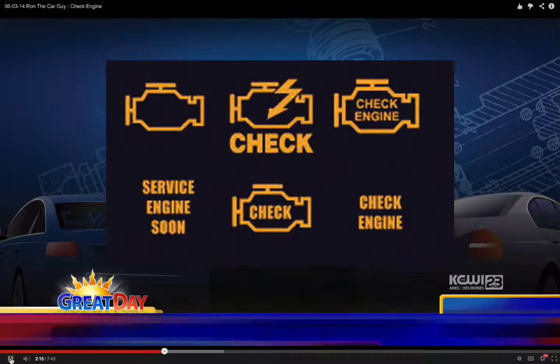They did away with the service engine soon one because people were confused. They confused service with an oil change, and when it came on they would think they had to get their oil changed, when in fact it was trying to tell you there was a problem. So that one went away. Now it's usually just a picture of the engine, like in the upper left, or it says check in the middle of the engine, like the bottom center one. That light will come on and stay on solid, which is typically what happens. For the most part, what that means is, at your earliest convenience, get it in, get it checked out, see why it's on.